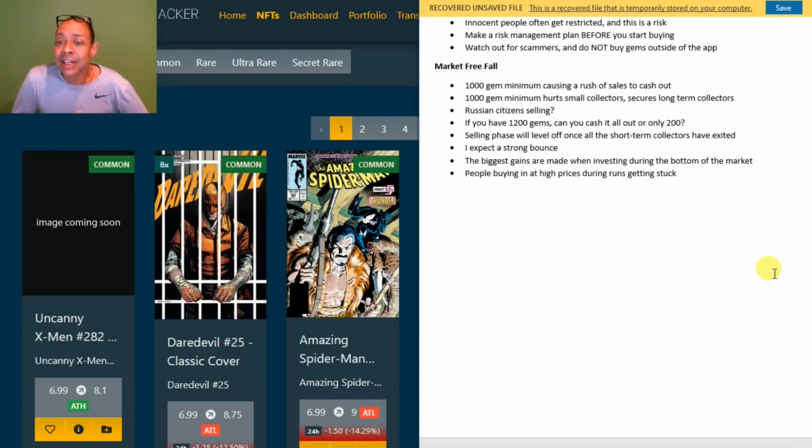Next is this. When the selling phase levels off, okay, and all the short-term collectors have exited who have gotten their 1,000, we're going to go into accumulation. But one thing I did expect to see a strong bounce, and we saw that after this drop completed today on the car. I would expect to see a nice level time period where it gets kind of boring for a little bit. And then looking back after watching what happened after that last blow off top in November, I hope people learn their lessons, because there's a lot of people that have bought stuff at 3 and 4x of the price of what things are selling on the market right now.